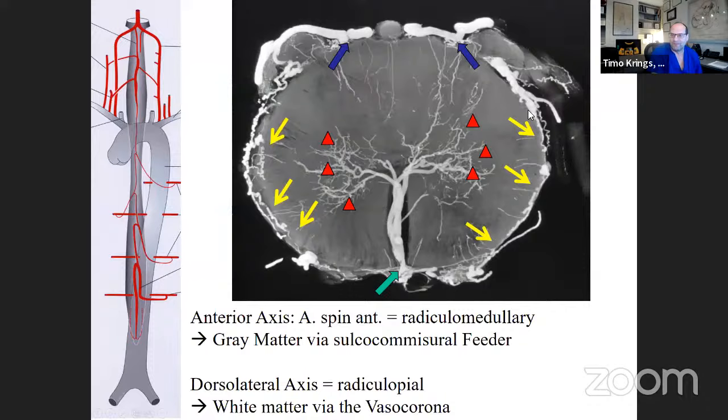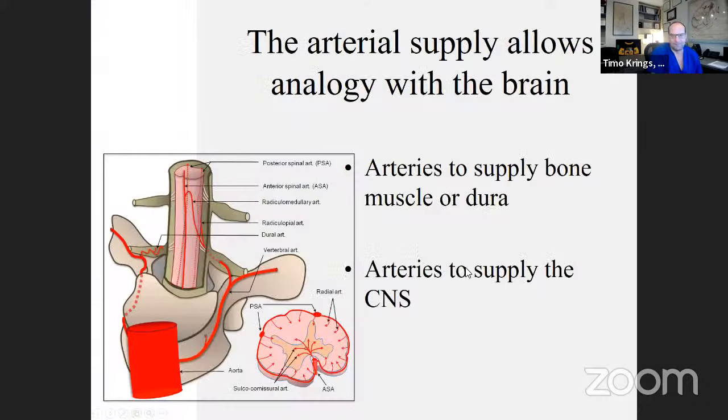This would be the vasa corona branches that interconnect both vascular systems. The arterial supply to the cord and to the adjacent bone allows an analogy with the brain, which will help us to subclassify the major types of arteriovenous malformations that we can identify.